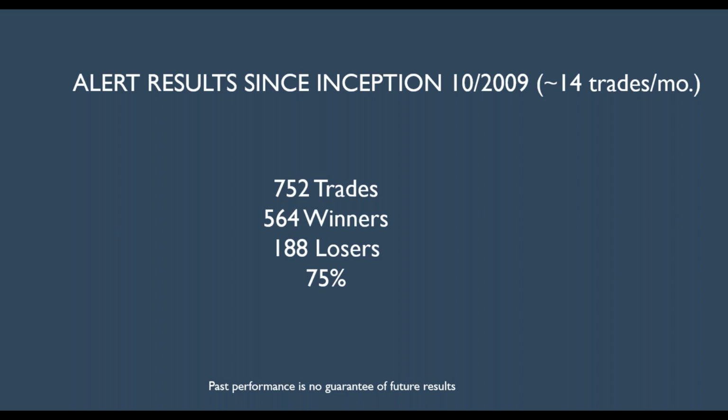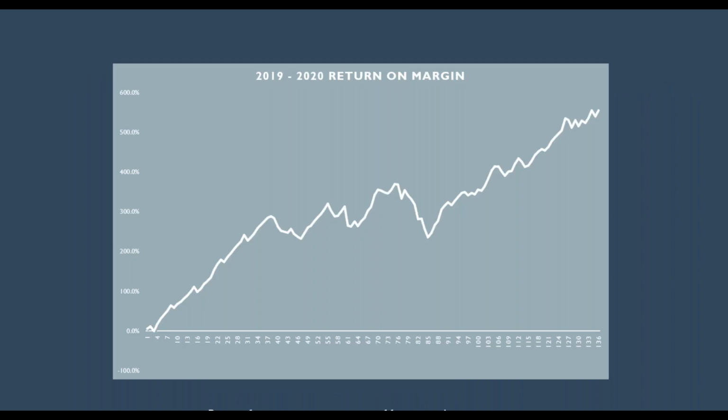Not only do we have a very high win rate, but when we do have a winner, we win more than we have a loser. So this is a positive expectation strategy. Take a look at the return on margin for 2019 and 2020. You can see that, yes, indeed, we have losing trades. We even have losing strings. Here are the losses we had when the coronavirus scare first came out. I couldn't get out of a couple of trades and we fell down, but notice how we have rebounded. And over the 2-year period, not quite 2 years, we have profited very handsomely.